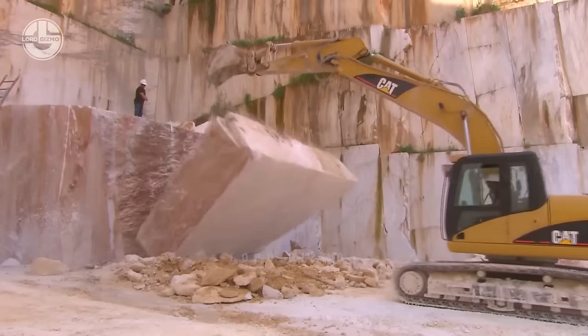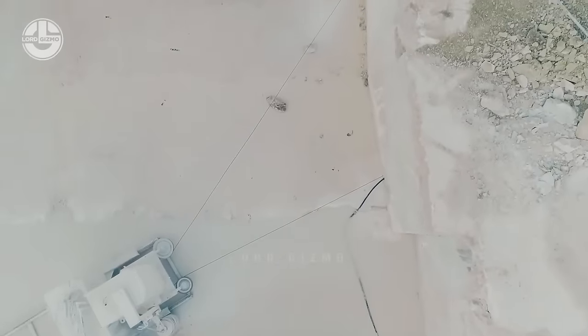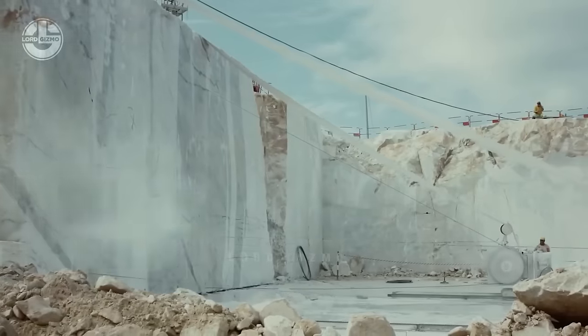After extraction, the marble is cut into slabs, a process involving a combination of manual labor and technology. Since each marble block typically weighs between 6 and 15 tons, heavy machinery is used at mining sites.